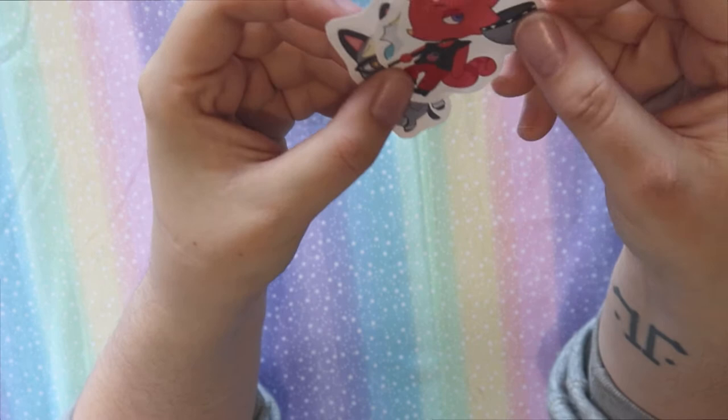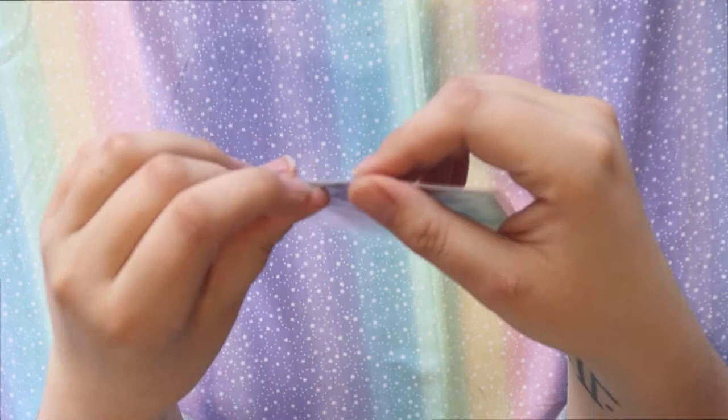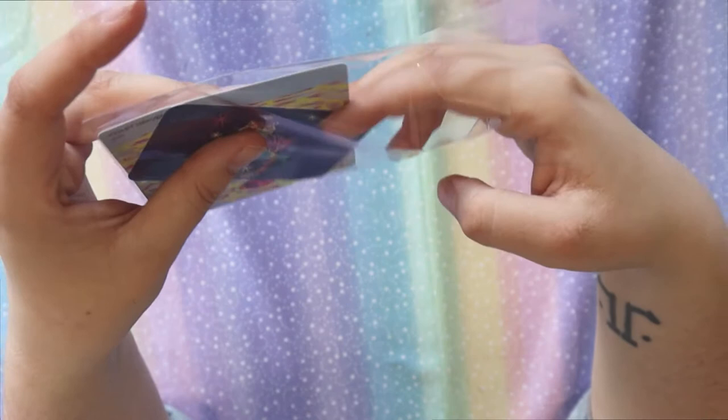I might add in Flick to Casey's little care package because I know that she really likes Flick. This is really cute. Again, another little thing that Danny got me. We like to buy each other surprises at conventions. So this is by Renata Payton.